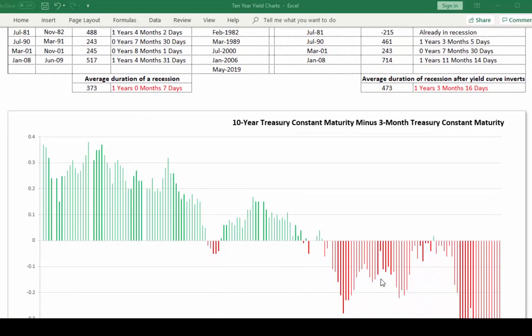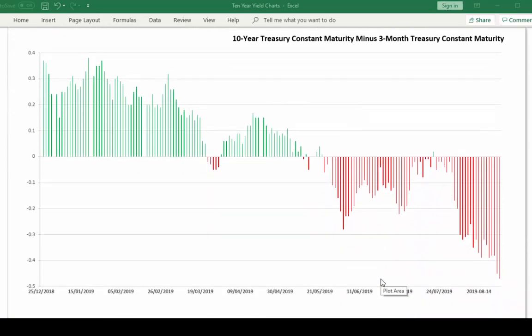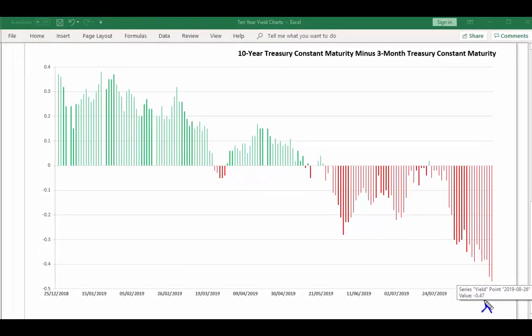And then up to date, we've got the yield curve for yesterday down further at 0.47, if I recall. See if I can get that for you, but I'm sure it's 0.47. Yeah, it is. There you go. You can see that there. So yeah, it's interesting times, to say the least.